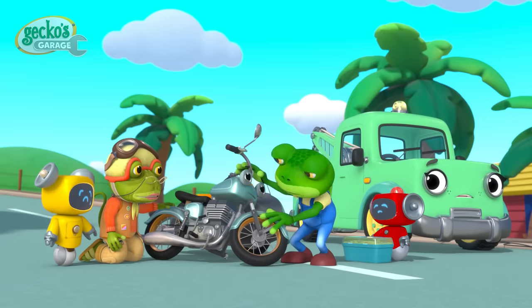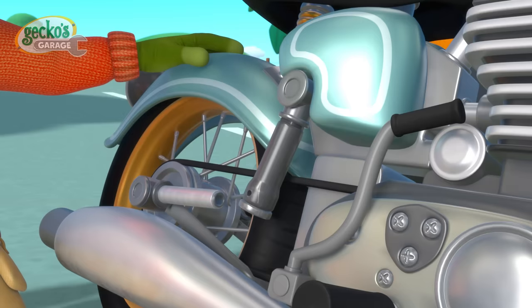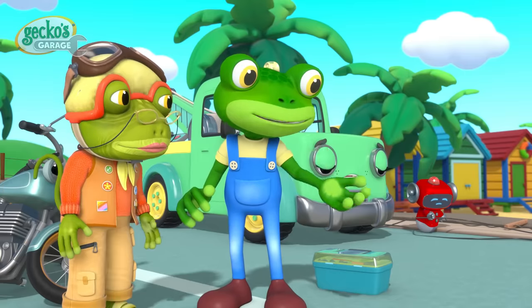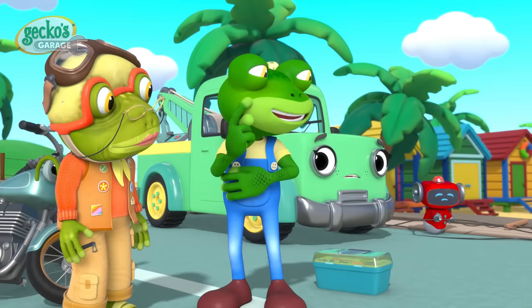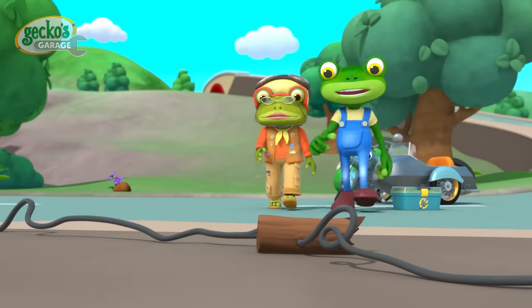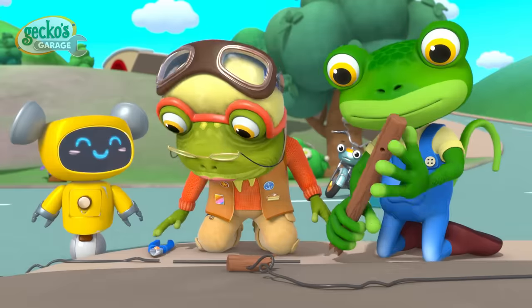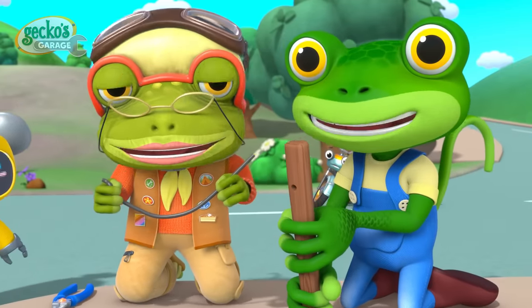Screwdrivers. Miles can't move. His suspension is broken. Come on, let's get Miles over the finish line. We just need a temporary spring. Aha! Pick up your tools and say this rhyme. At Gecko's garage, it's fixing time.